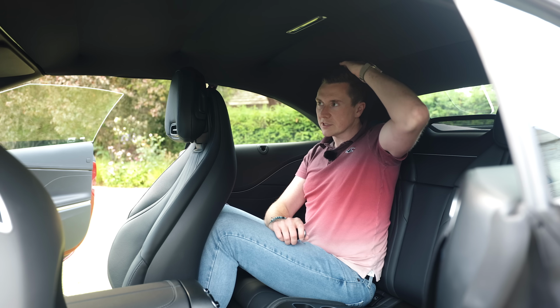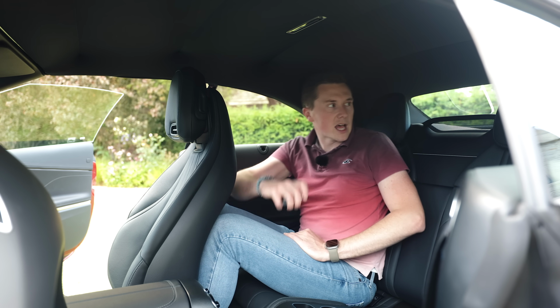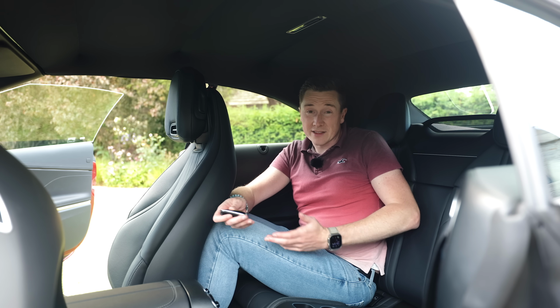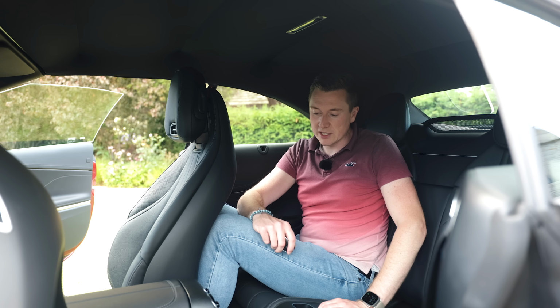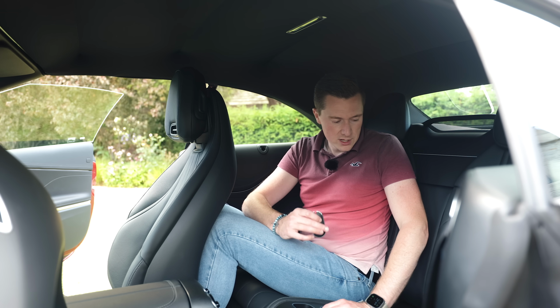Surprisingly, there is actually more headroom than I thought. My hair is touching, and I should add I do have a slightly shorter body and longer legs. My hair is touching slightly at the top, so I can feel it touching there, but having said that, again, it's doable just for like a quick journey or something. If I owned this car, I'd probably use this more like a storage area or something like that.